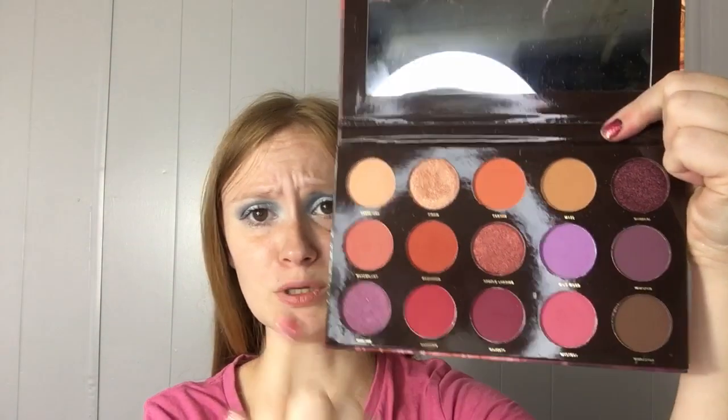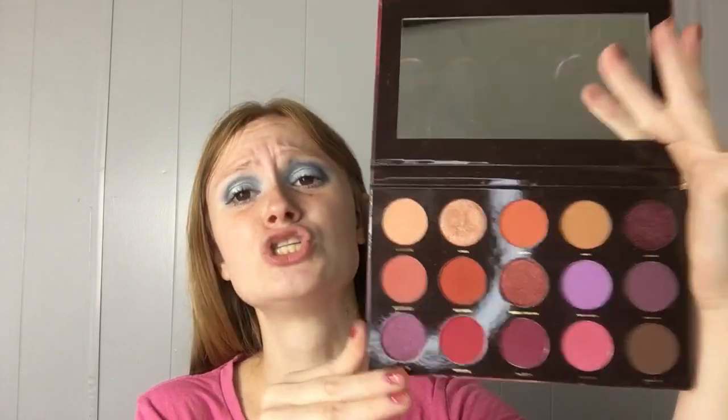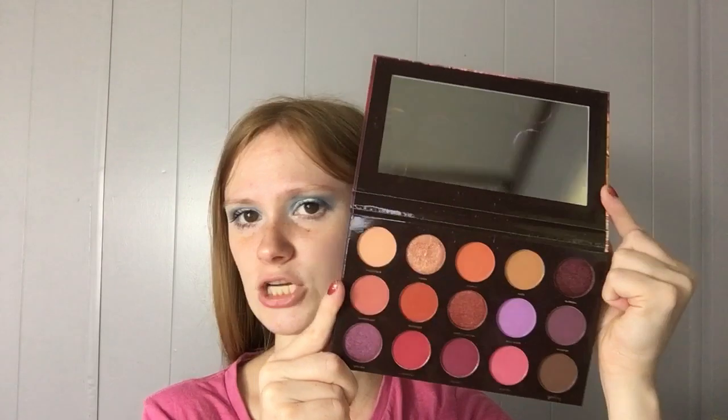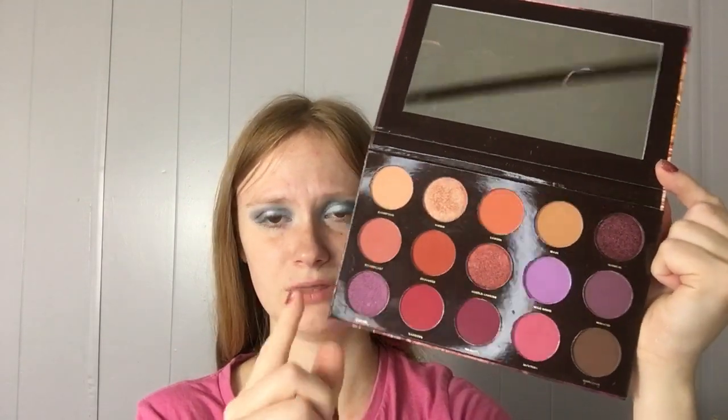It's got the purples, the pinks, the reds. So good. This palette actually makes me want to buy more Hip Dot palettes. I just have not gotten around to doing that. But this is a good palette. I actually use that a lot.